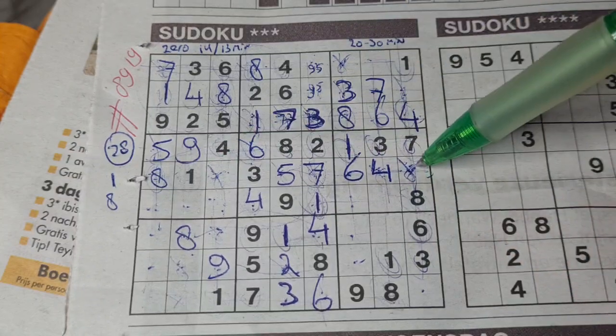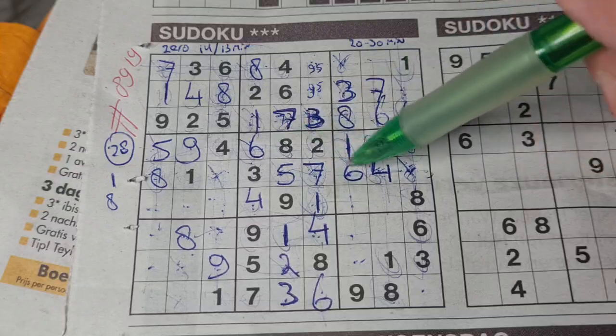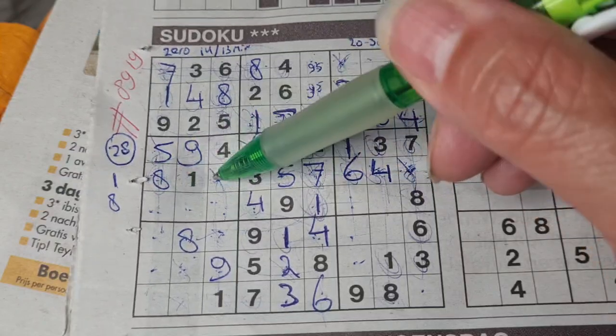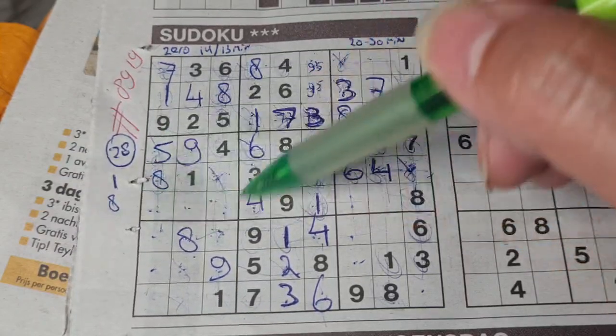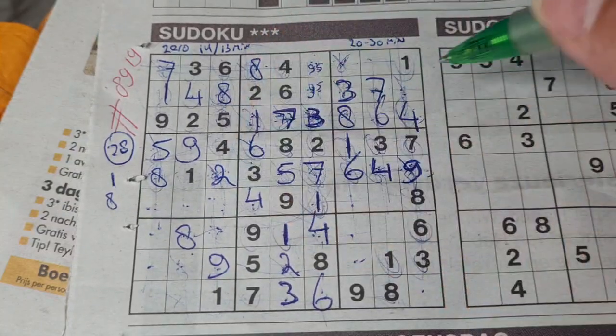So 2 numbers left in the middle row. For numbers, the 1, 2 is missing, the 3, the 4, the 5, the 6, the 7, the 8, 9 is missing, 2 and a 9, 2 and a 9. We have a 9 in this big square, so no 9 there. 9 should be here, 2 goes there.